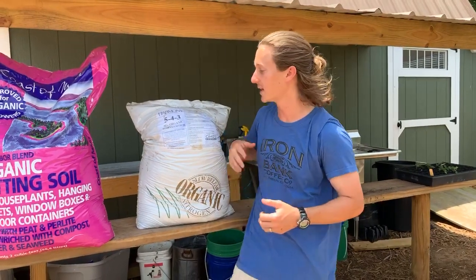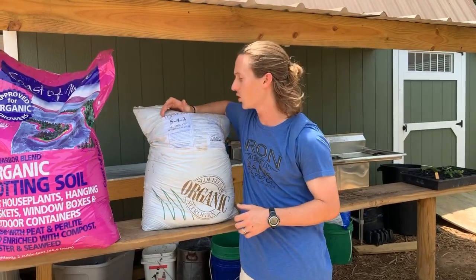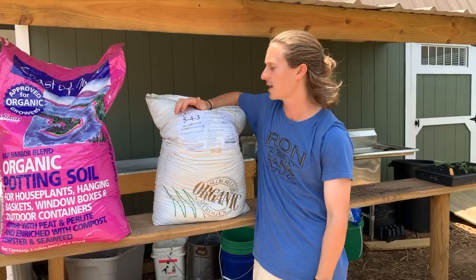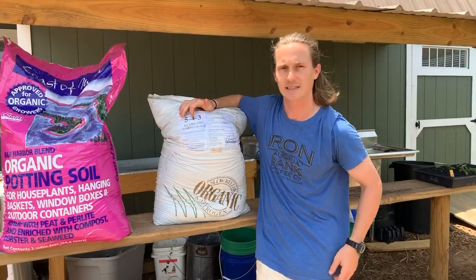But the main thing is if it's leafy and green, you want more nitrogen. If it's fruiting like a tomato or any of those fruiting plants, you want to have more phosphorus and potassium.